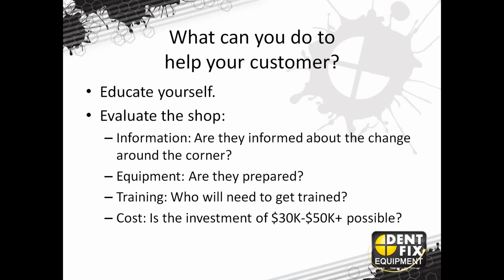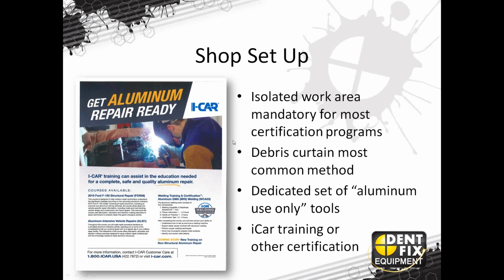Ford estimates the cost to upgrade a shop to aluminum repair between $30,000 and $50,000. That will be dependent upon how much equipment they already have, how much infrastructure they need to put in to create an isolated area. And so that's where your evaluation comes in and your education.